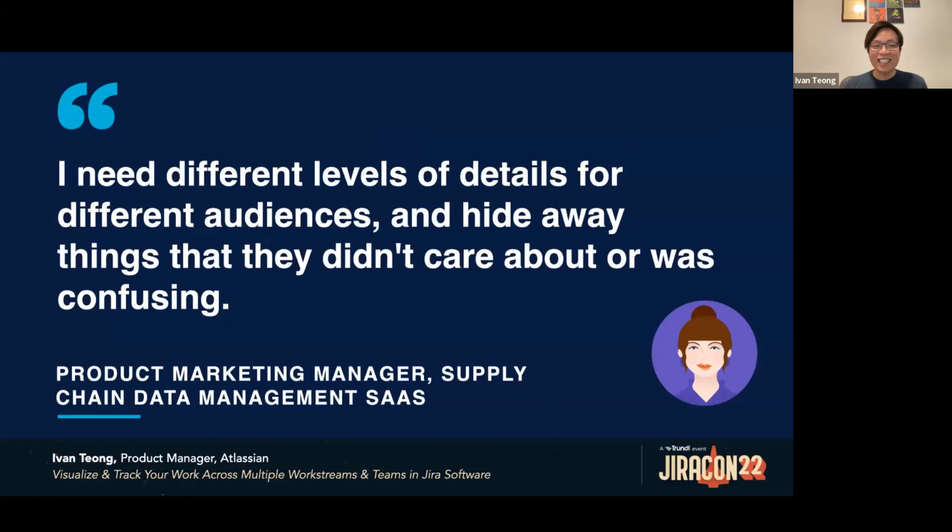Have you ever needed different levels of detail in Jira for different audiences? Like this product marketing manager of a supply chain data management SaaS company. You didn't want to confuse your audience, or worse, annoy them with things that they don't care about. This is especially important since Jira is known to be scary and complex, and you are a Jira advocate.